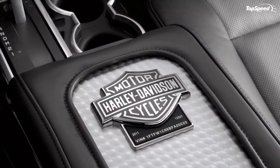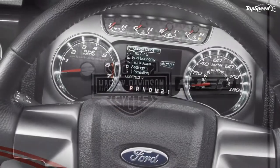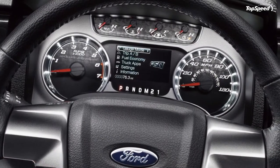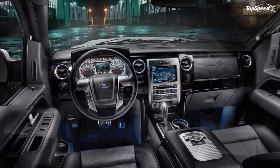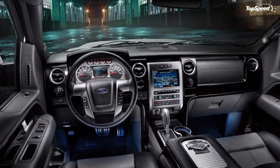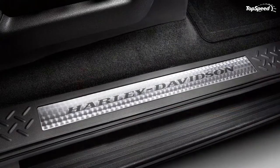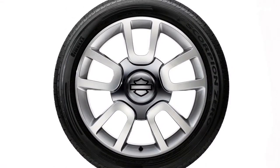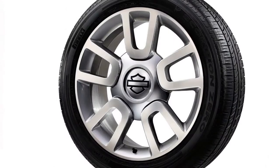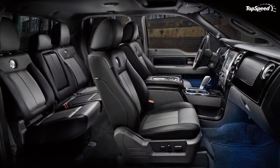Key to helping customers take advantage of all the capability offered by the Harley-Davidson F-150 is a standard 4.2-inch LCD, liquid crystal display, productivity screen. This screen offers menu options, giving the customer important information related to fuel economy and towing performance. The menu is navigated through a 5-way button on the steering wheel and is positioned between the tachometer and speedometer.